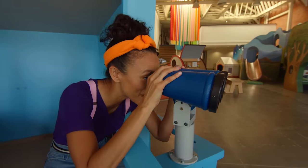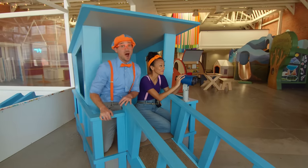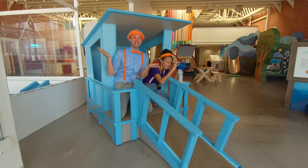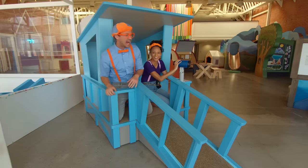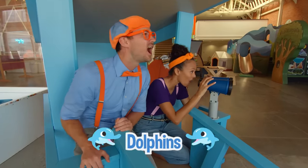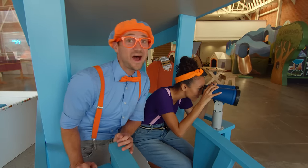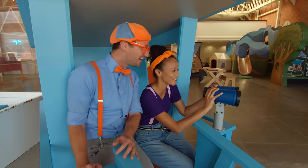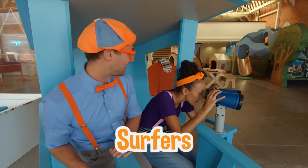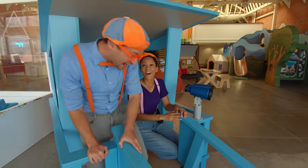I see a big whale! What? You see a whale? Yep! Wow, that's so cool! We're on a lifeguard stand at the ocean! Yeah! What else do you see? I see a couple of dolphins! You do? Yeah! Two of them? Yep! Wow, that is so cool! Yeah! Whoa! Looks like there's some surfers right out there. Hey, you're right. Shall we go surfing? Yes, let's go.